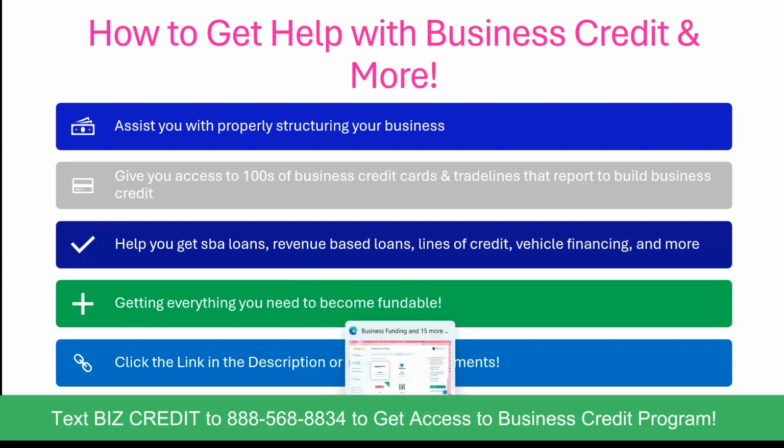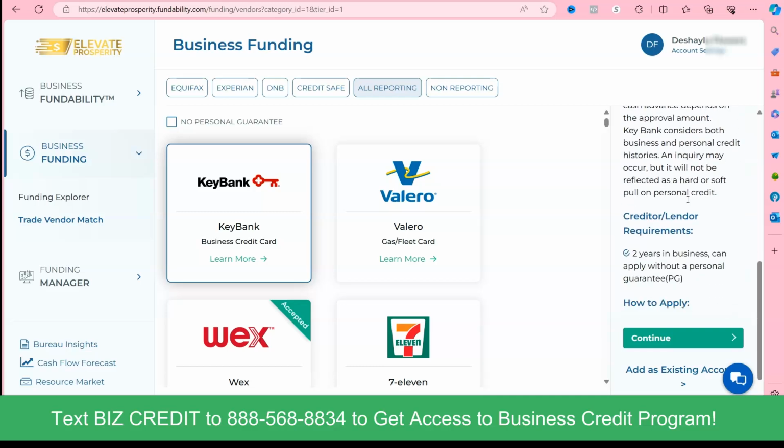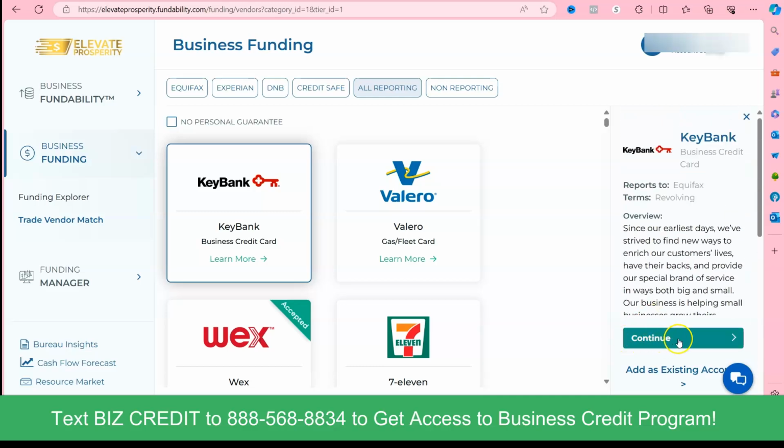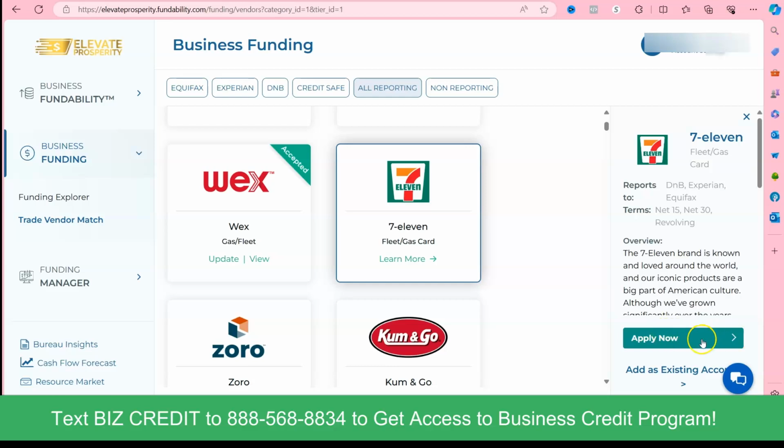Here is just a quick overview of our system and our software. In the business funding section, you're going to see hundreds of banks, no PG, which means no personal guarantee business credit accounts that you can get without a personal credit check. It's only going to be based off of your business credit. We also show you some of the underwriting requirements for each account, where they report, and all of that. You can click on apply for whatever account that you want to apply for. There's going to be an apply now button here, and you're going to be sent directly over through the application process.